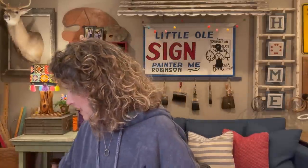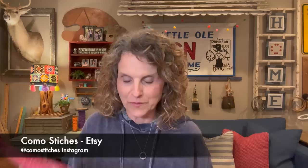There's always room for another project bag, right? Now, another one that I am in a club with now is Jess from Como Stitches. And she is sending these on a regular basis. And I'm getting quite the collection now. But I ended up with a Valentine, which I've got stuff in it.